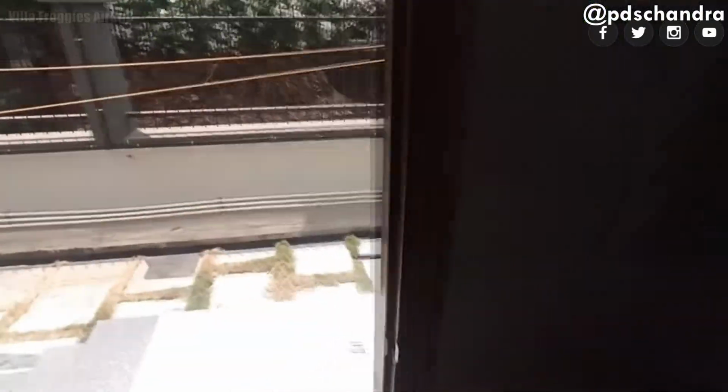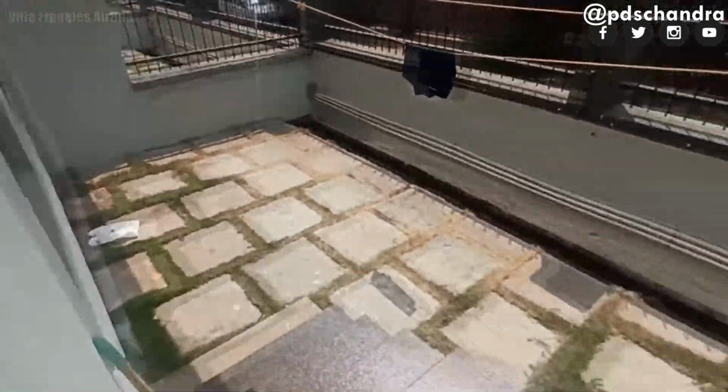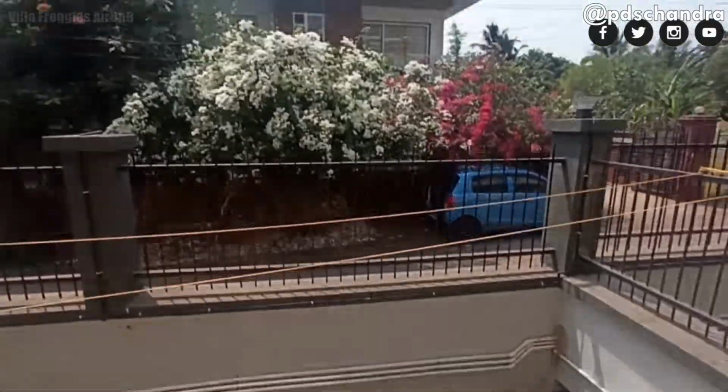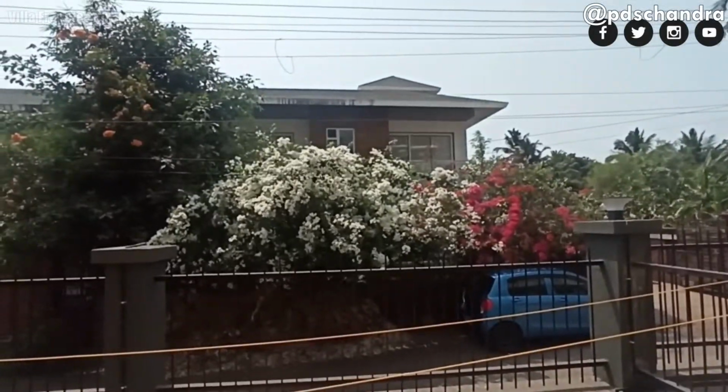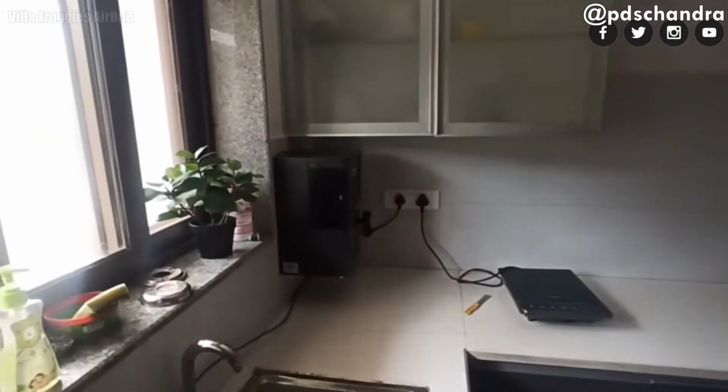not so used, this leads to the outside area. Washing machine is there, and the road, and a nice bougainvillea tree belongs to the neighbors. Okay, so the water filter. It's awesome water filter. And then we go up the stairs.